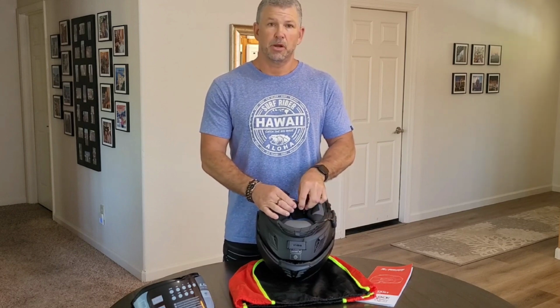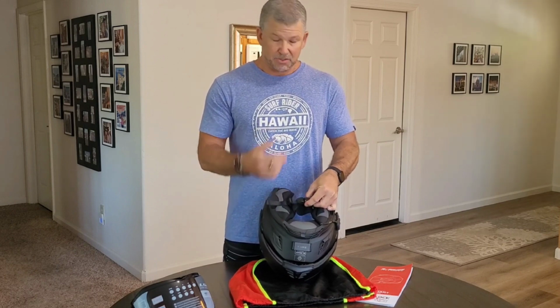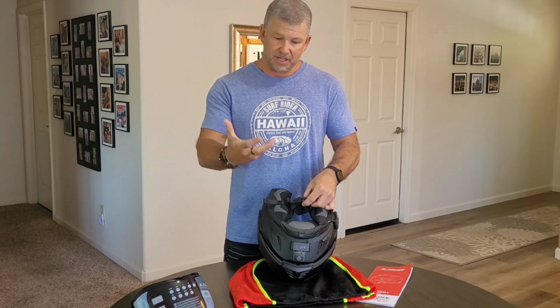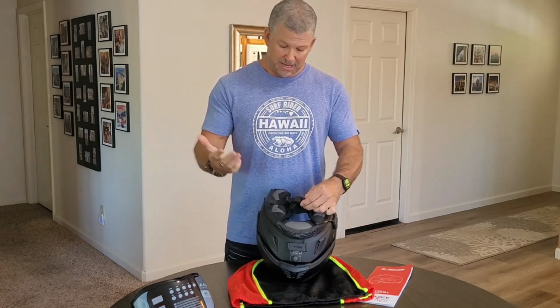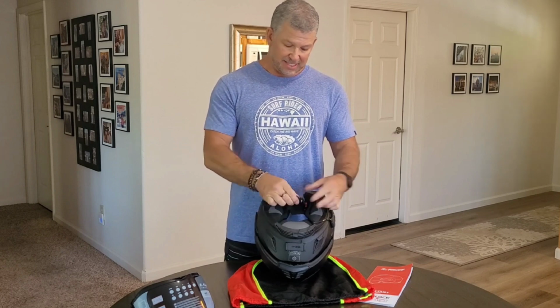As you're probably well aware, most helmets have a D-ring. It takes a little time to undo, you have to take your gloves off. So this, you simply lift the button, pull it out, slide it back in. Once you've adjusted this, that's it. Lift and pull. Very, very simple.